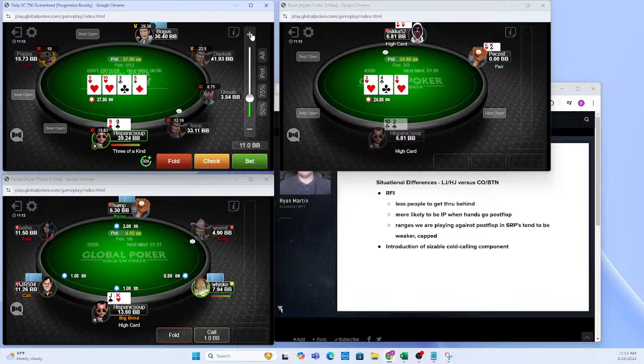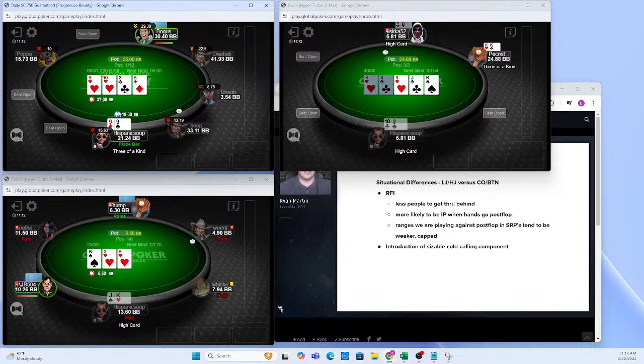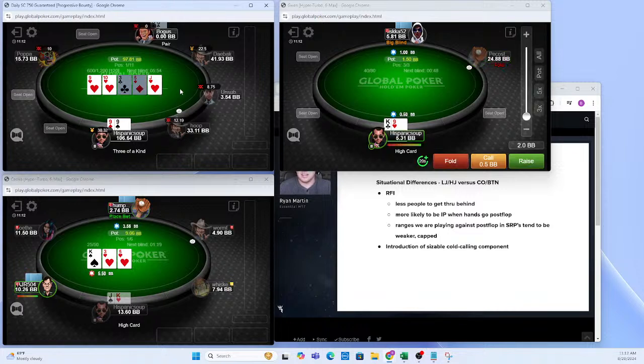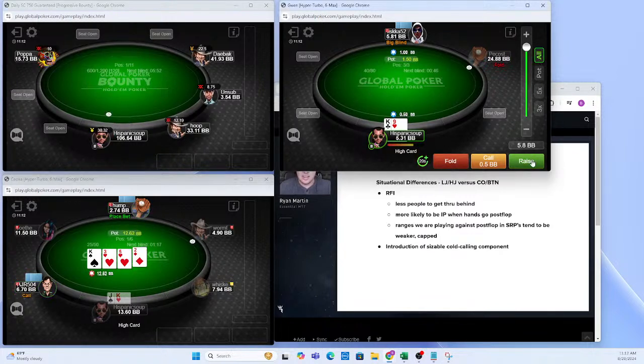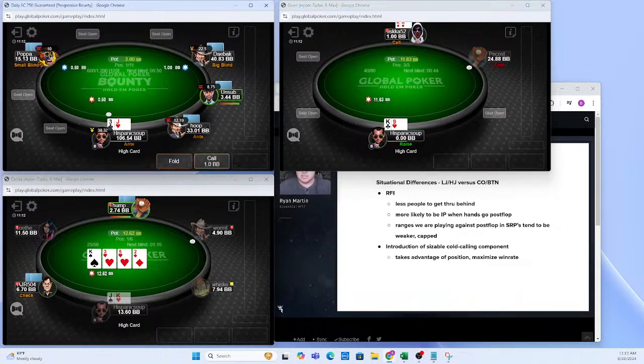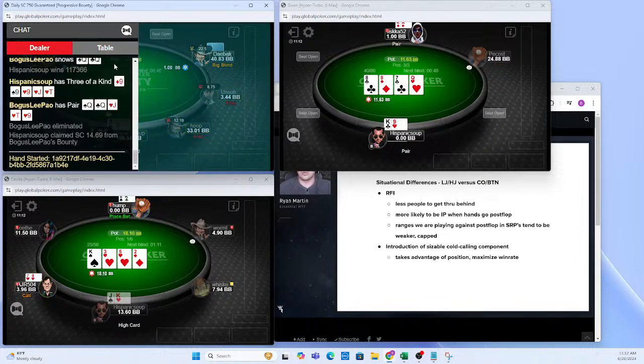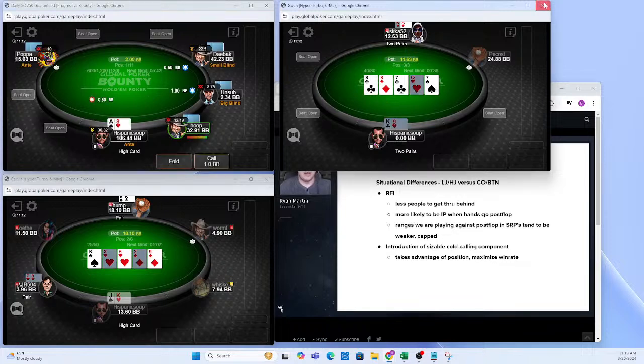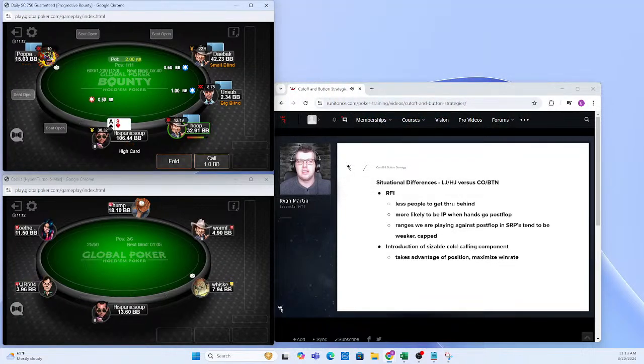Another difference that we see is that the cutoff and button end up incentivized to introduce a pretty sizable cold calling component. This makes a lot of sense again, because being in position in poker is such a massive strategic advantage that this allows them to take advantage of that. So again, it takes advantage of position. It maximizes win rate in relation to a strategy where maybe you were playing strictly 3-bet or fold. Introducing a cold calling component is going to allow you to play more hands and to capture more EV.